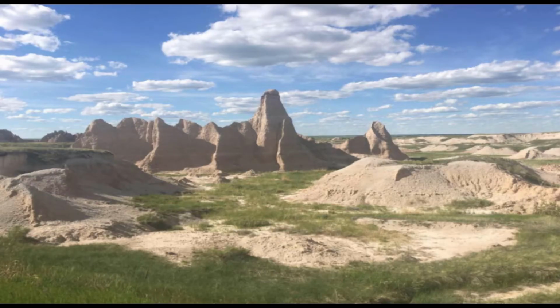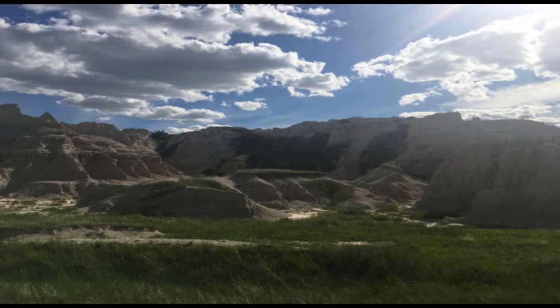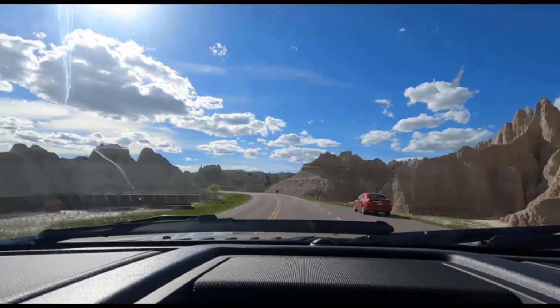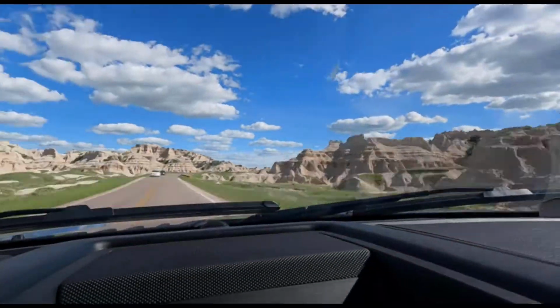It was just incredible. And I even made it a point to put a time lapse of us driving through it, which I will show. I'm either showing or I will show in just a moment.